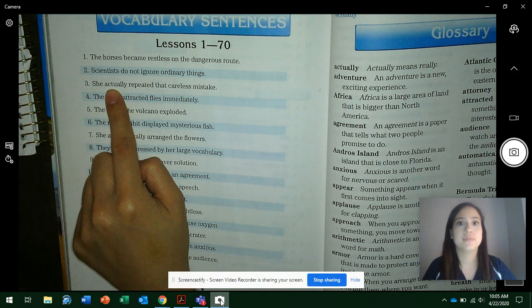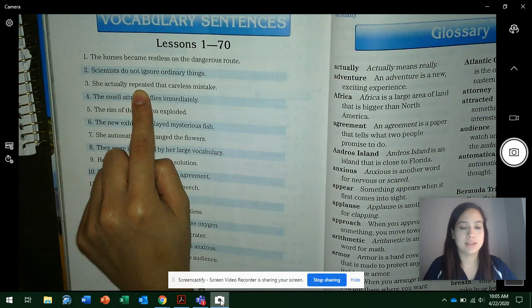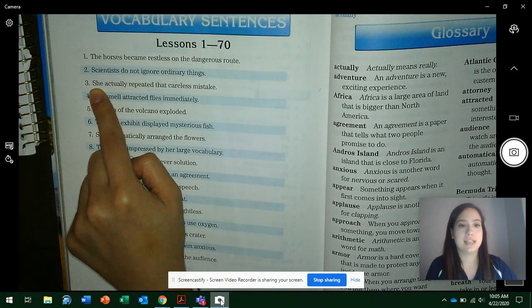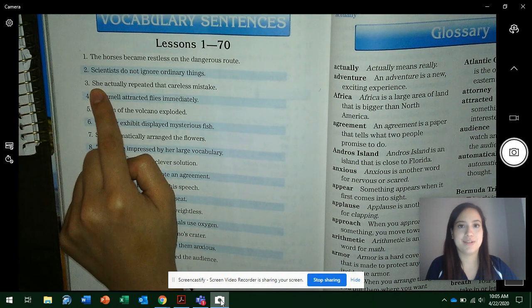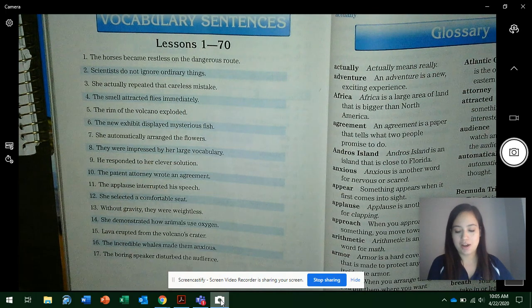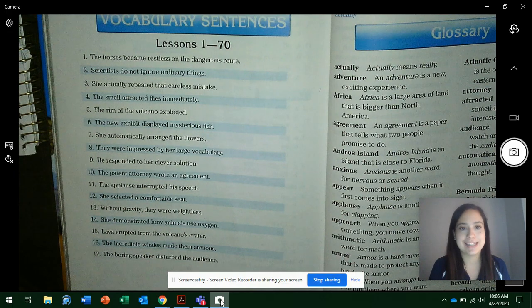Get ready. Yes, repeated. What word means the opposite of careful? Get ready. Yes, careless. Once more, read sentence number 3. Get ready. Awesome. So that was it for our vocabulary sentences. Let's go back to lesson 18 and start our lesson.